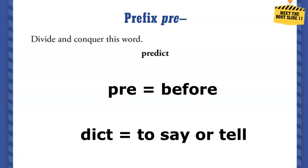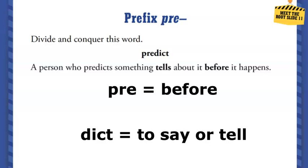If you guessed that it means something that tells about it before it happens, a person who predicts is something that tells about it before it happens, then you've got it right. Good job.